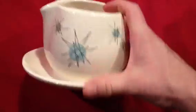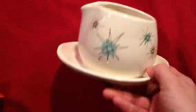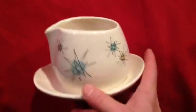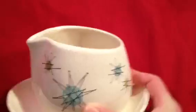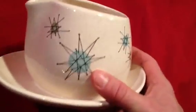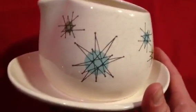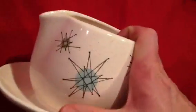Franciscan Starburst. This is a gravy boat. I love this pattern. It's super retro, and I've seen it in the antique shops and even thrift shops, and I don't know why people pass it up. I mean, if I can't have a place setting, I can at least have a saucer and a teacup or something I can use, or even a plate to display. Would look so cool. I wonder if they make a reproduction of it. They ought to, but then again, if they did, I wouldn't be cool for having some of the original.